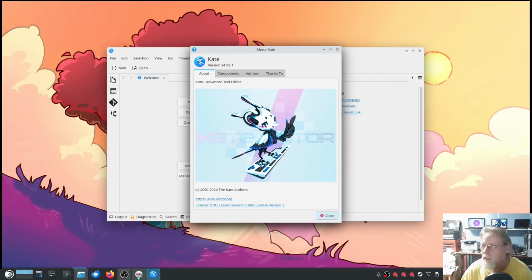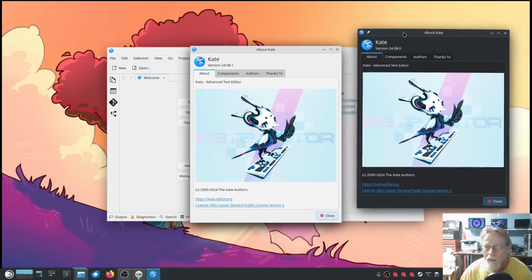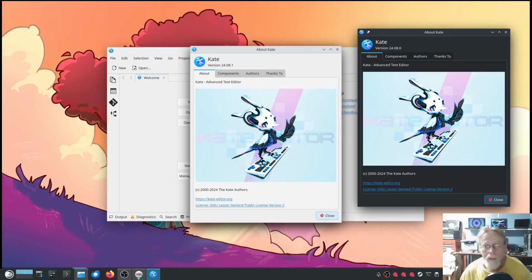That's it. Help. Check that out. It's so close. 24.08.1 versus 24.08. Man, this ain't right. This is not right. Kubuntu has a more current version of Kate than Tumbleweed.